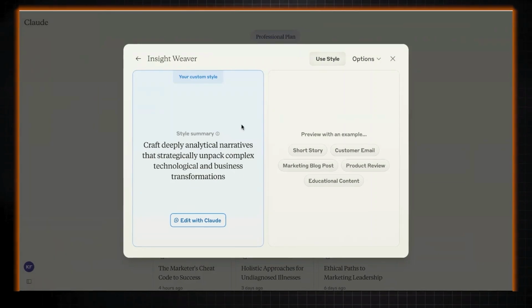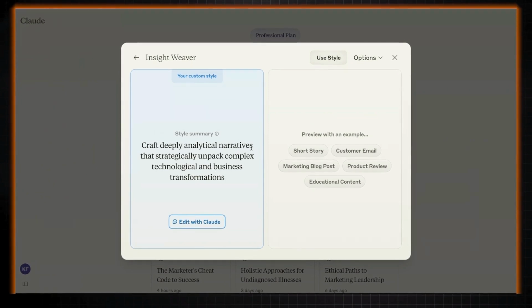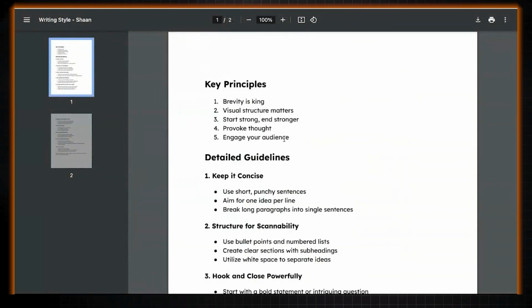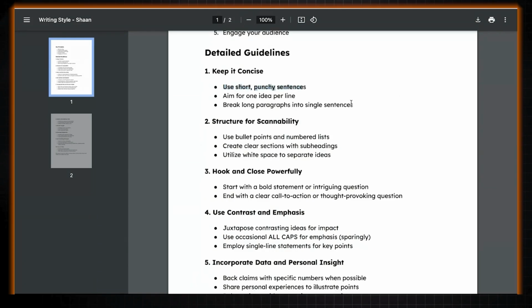Now, again, I do come back to this is the style: craft deeply analytical narratives that strategically unpack complex technological and business transformations. I don't know if it's that comprehensive, and I want to go through the manual way because it can make it more comprehensive. Well, look at my one, right? I had key principles. I had much more detail. So what I'm showing for our RSS listeners is the writing style that I used has key principles at the top. Then it will go into detailed guidelines. So it'll say, keep it concise, and actually talks about the exact writing format, right?